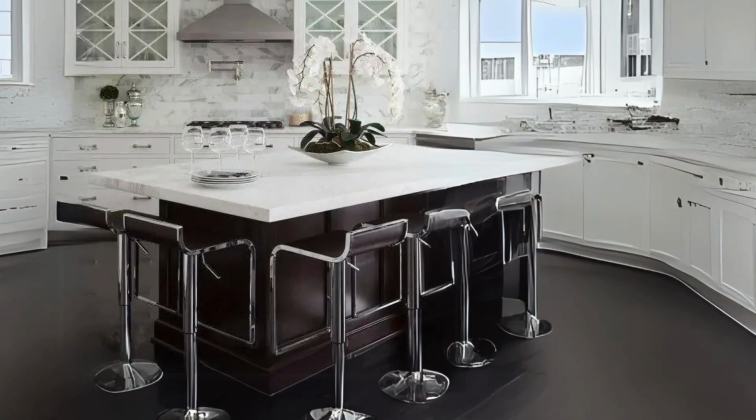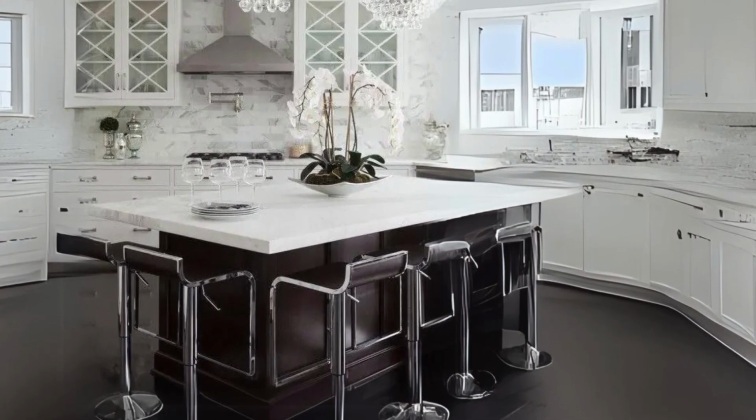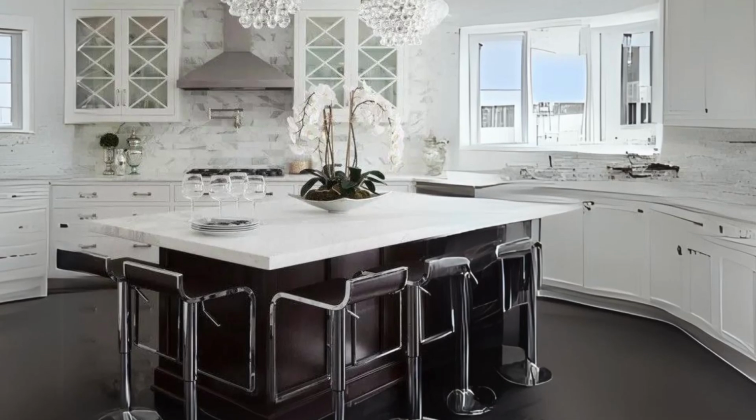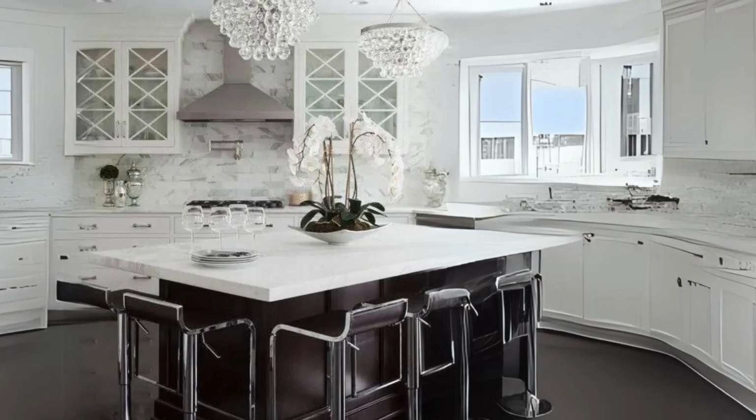Chocolate brown island. For a sophisticated touch, pair white cabinets with a chocolate brown kitchen island. Crystal chandeliers and elegant curved stools bring the glam factor up a notch.